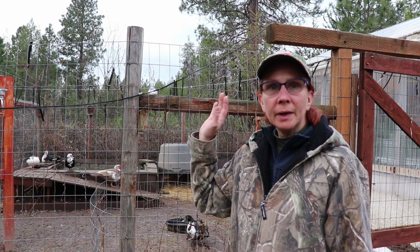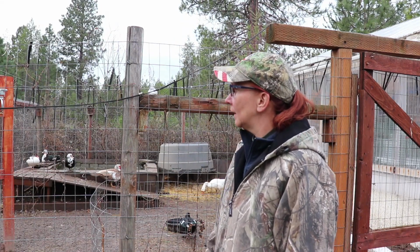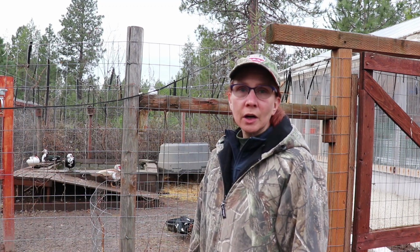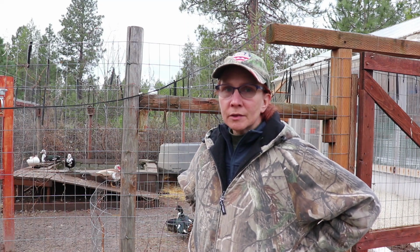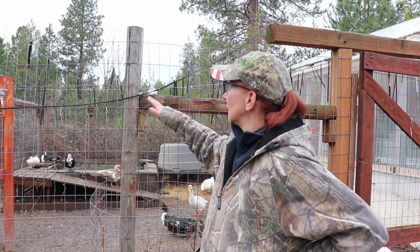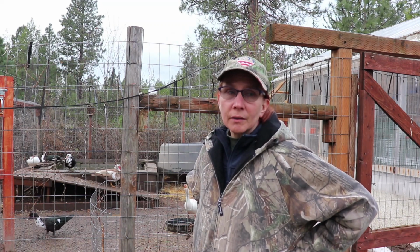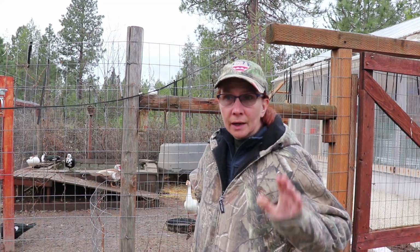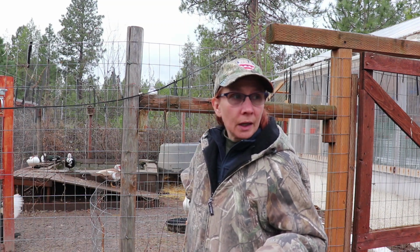So it's been a couple days since I put the fish line and the VCR tape up to keep the ducks in. I did have to catch 2 of the really small Muscovy hens because they just flew up and were roosting up there that first night. But after that, I've had none of them get out.